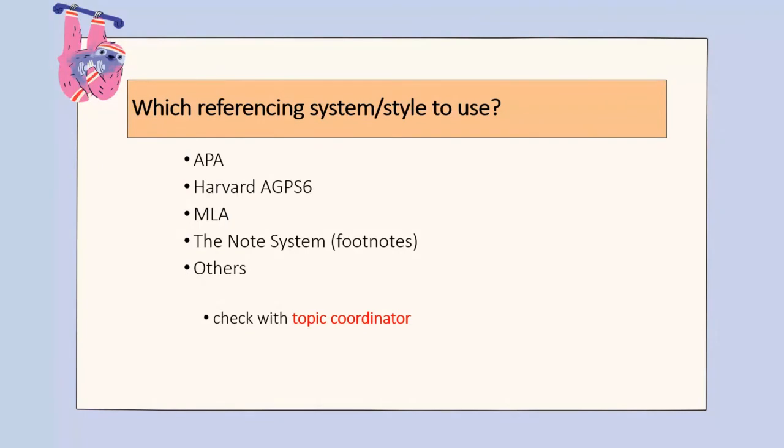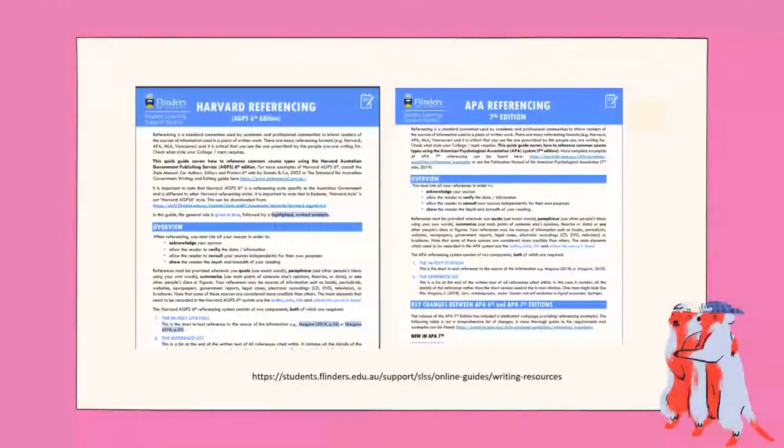Then we have the MLA, which is used predominantly by people in the creative English areas. The note system is used by archaeology and other fields. What is important is that you must check with your topic coordinator and find out exactly what referencing style or system you should be using. And once you find out which referencing style you should be using, then find the study guide which shows you how to reference correctly.